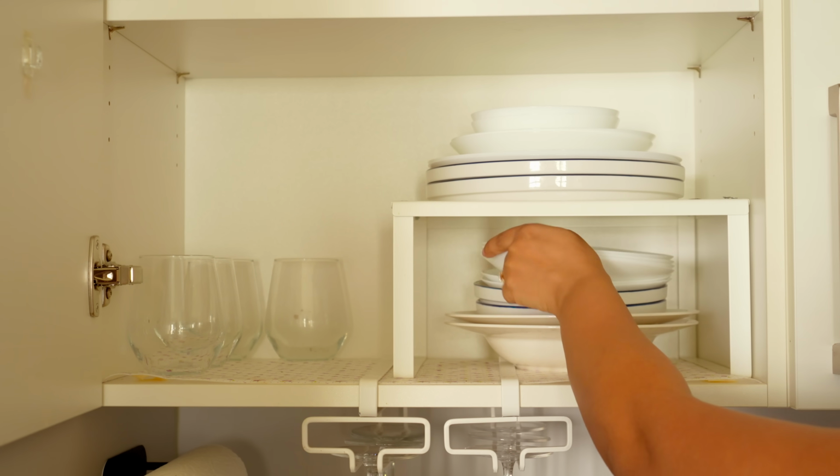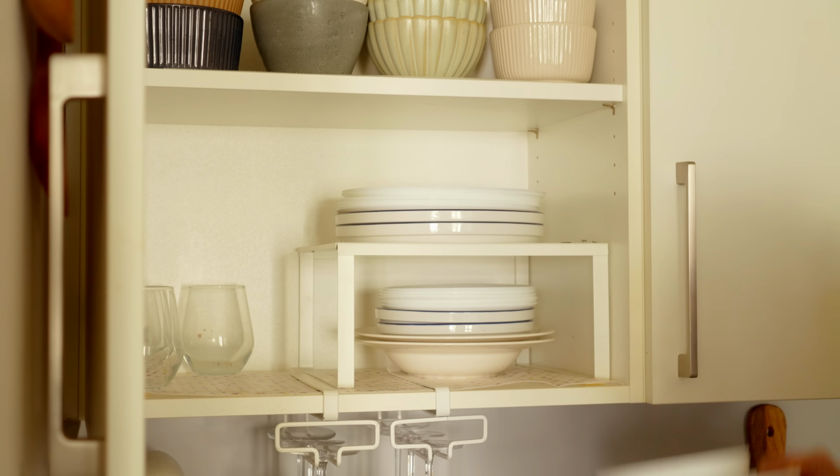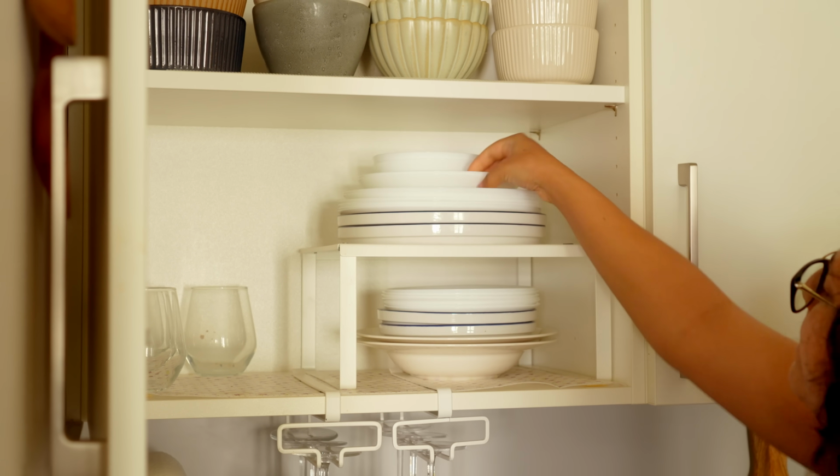Restacking the hot plates. Oh, the satisfaction of removing clean dishes from the dishwasher is unparalleled. We now have plenty of these.